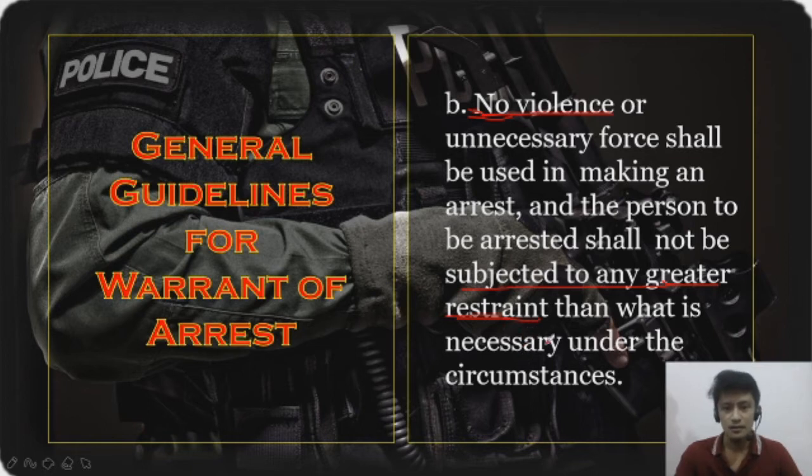Unless there is really violence that was also being used by the person that is being arrested, then maybe you could use only necessary force, not unnecessary, because we have here the so-called degree of force in law enforcement. So at first, you try first to use your voice only, your oral command, but yun nga, parang hindi pa rin siya sumusunod, then that's the time you can apply minimum pressure, or minimum force against that person.